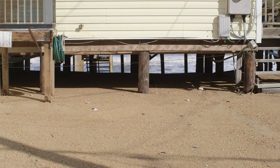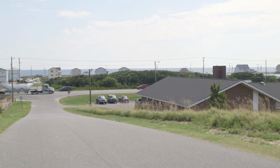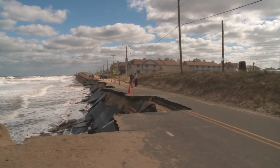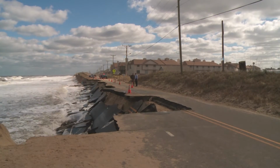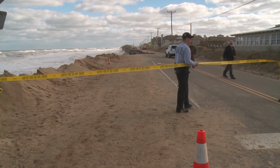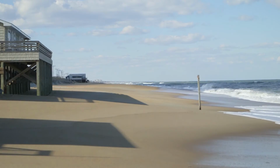We flood. Kitty Hawk, in particular, is in a bowl east of 158, and that floods. Now, that'll flood also with the rain, but in this case, we're trying to prevent ocean overwash. That damages all the infrastructure. We can't get emergency vehicles through to help people. Roads get washed out, and homes get damaged. So hopefully some of that, not all of it, but most of it will be mitigated. It's not a fix-all to everything.